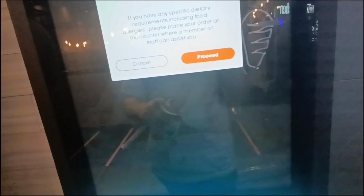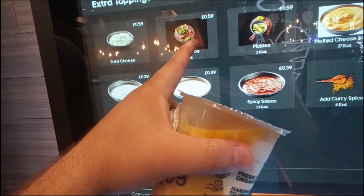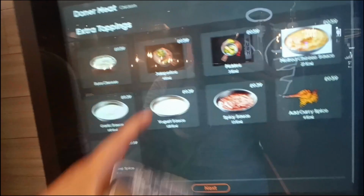I'm just going to go through this very quickly. It's just proceed. So I'm paying a bit extra for the jalapenos. I like my stuff spicy. Nothing else. Just to order.